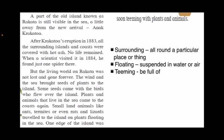After Krakatoa's eruption in 1883, all the surrounding islands and coasts were covered with hot ash. No life remained. When a scientist visited it in 1884, he found just one spider there. But the living world on Krakatoa was not lost and gone forever. The wind and the sea brought seeds of plants to the island. Some seeds came with the birds who flew over the island. Plants and animals that live in the sea came to the coast again.